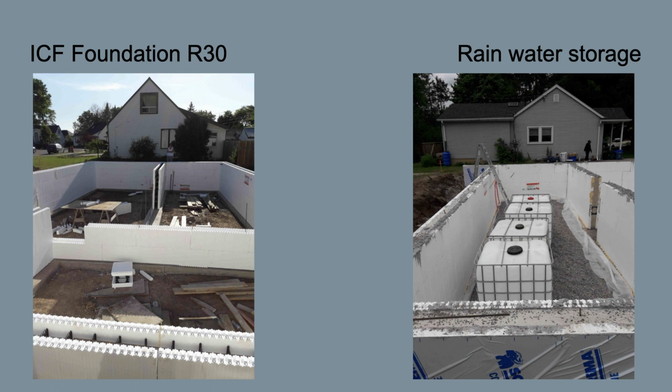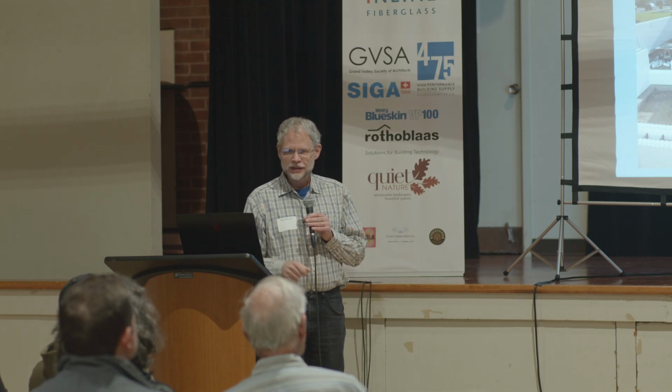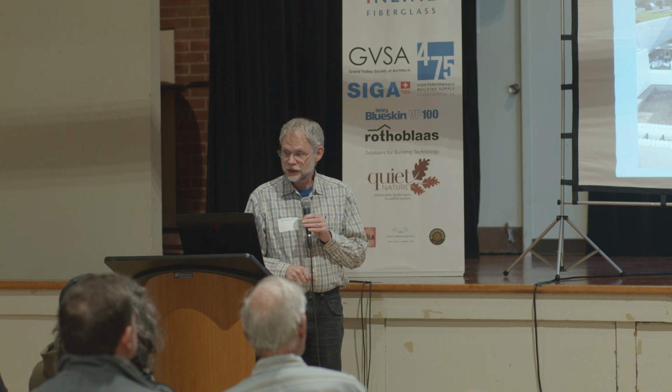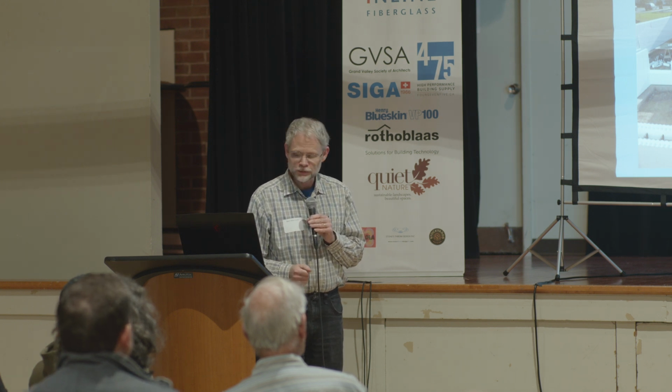We took the opportunity inside the ICFs to put in 4 of these cubic meter totes. That's our rainwater storage. So, previous speaker, we got a little bit of this rainwater stuff going. It almost lasts us 100 days of toilet flushing, actually, so we're almost there. The ICFs are a little extra insulation. They're about R30 altogether, with more of the insulation on the outside, so we get more thermal mass on the inside.